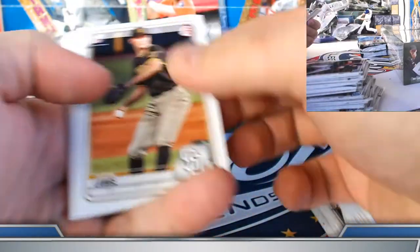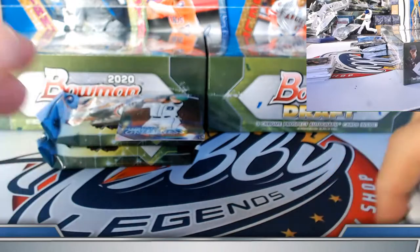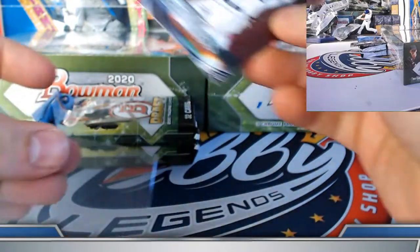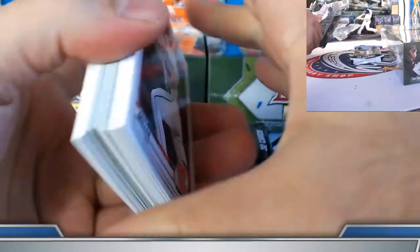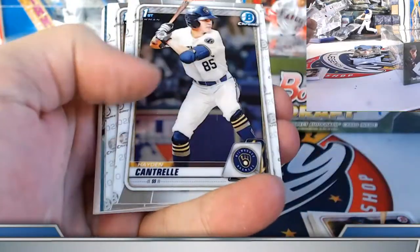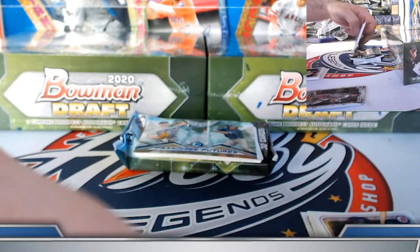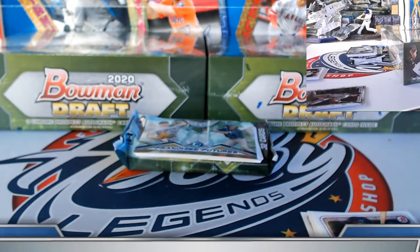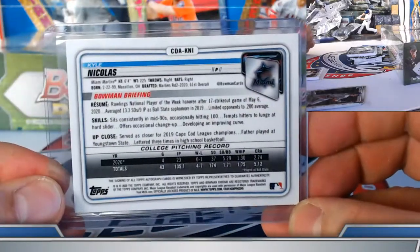Torkelson, Glimpses of Greatness insert. Patrick Bailey, Tekoa Robbie, refractors. Bobby Witt Chrome. Kyle Nicholas. All right. Back on the board. What did we see one earlier on him. For the life of me, I can't remember if it was a color. Congrats, congrats. Good sir. A base autograph Kyle Nicholas on this one.